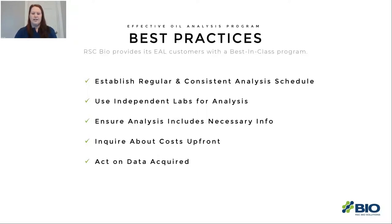Another one is acting on the data. Make sure that when you're getting these reports, you're actually looking at them and fixing anything that you see so that you're getting the best life out of your fluid and your equipment.